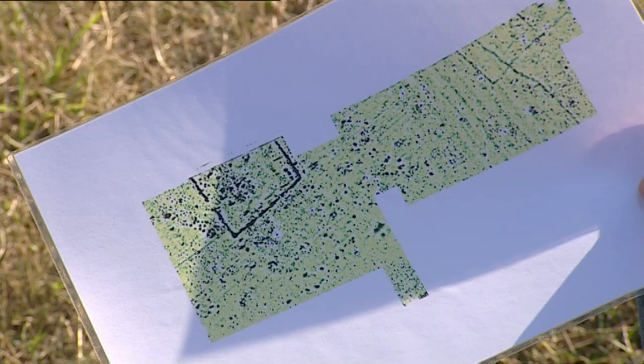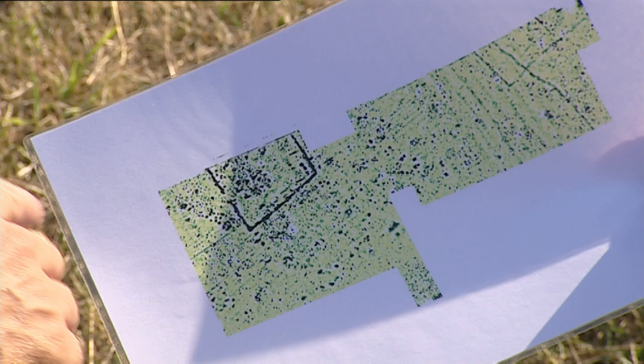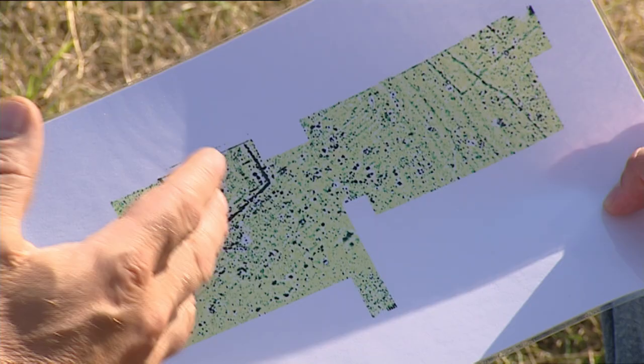Now we've got the pits, which is particularly interesting from my point of view, because now we've seen these pits and we can recognise them on the geophysics, we can see how far this Iron Age settlement seems to be extending. And it's already gone way beyond where we'd expected. We were focusing on one enclosure, but we don't know whether it's part of a much bigger settlement. So if we have time, it would be nice to look at that as well.